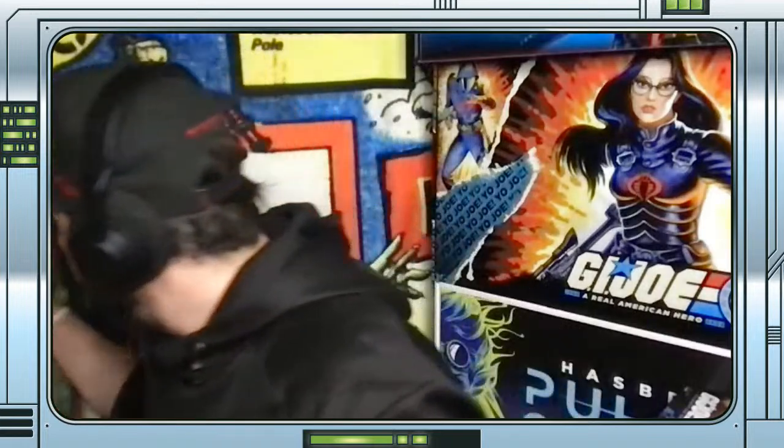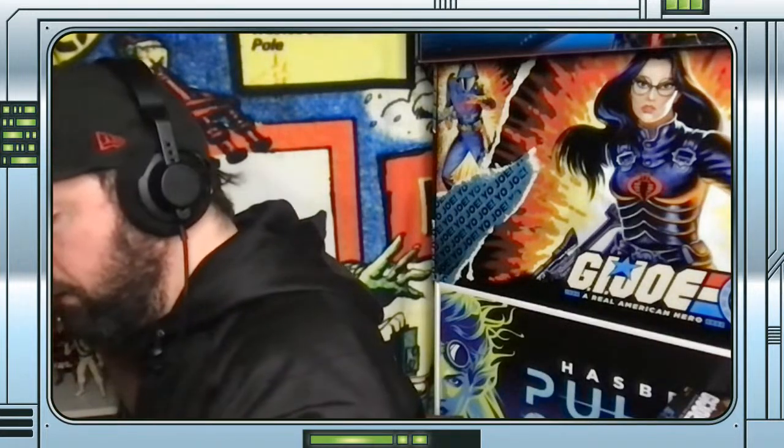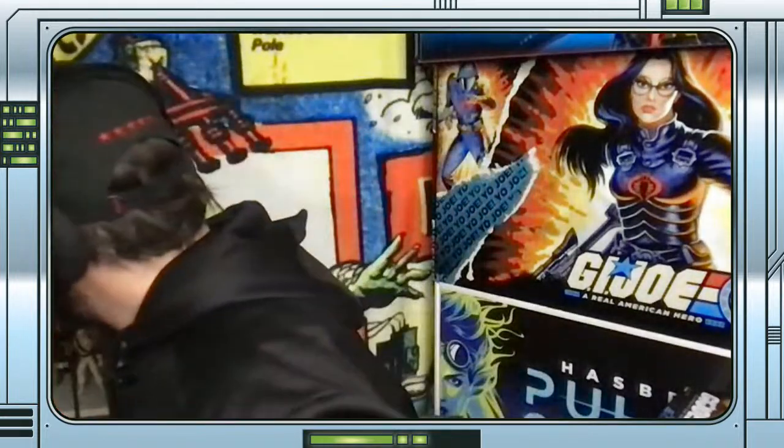Right. I think this mask actually is the same as Zartan's, isn't it? I've got Zartan's right there, but I don't want to move him because it'll just knock everyone over. But I just want to have a look. But it is, yeah, it's Zartan's mask, isn't it? Pretty much. Have they slightly retooled it? Because I'm pretty sure that was just a head. No, it was a mask. Yeah, it's cool. It's a mask.